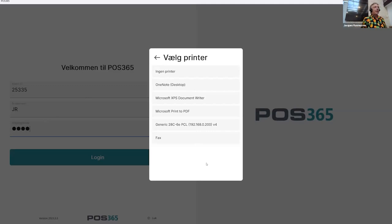Since it is the first time I open my new POS, either on a computer or tablet, it will ask me, I can see you have no printer, or you have not selected a printer for your receipts as yet, but I can see you've got these on your network and you can choose one.